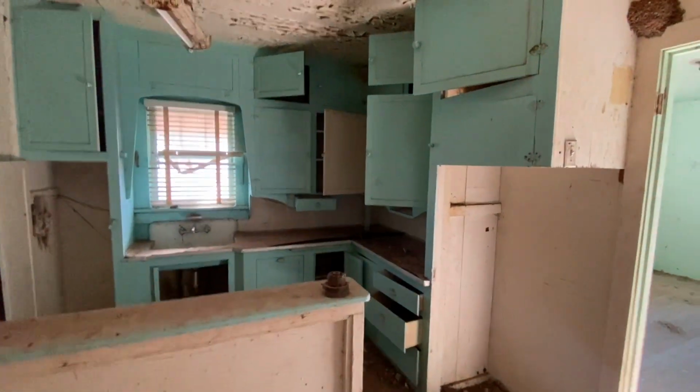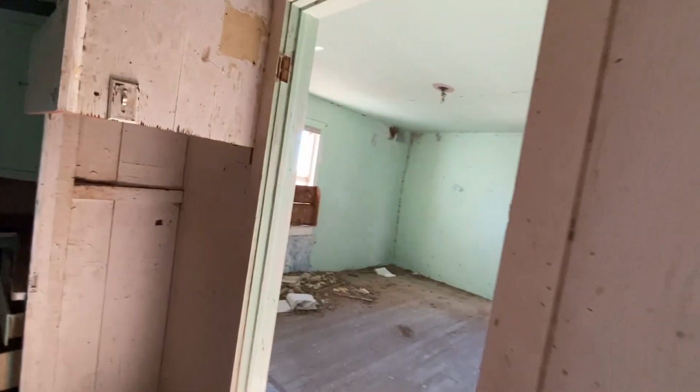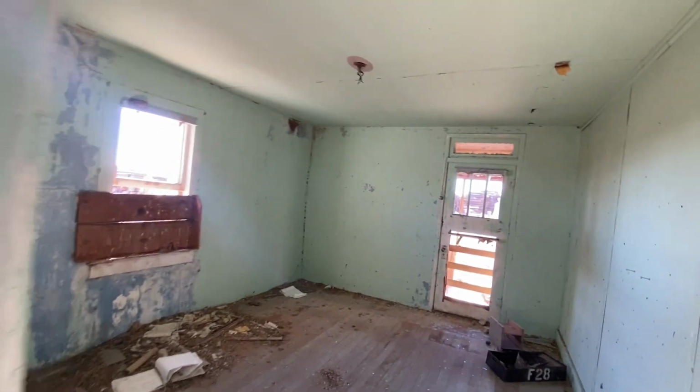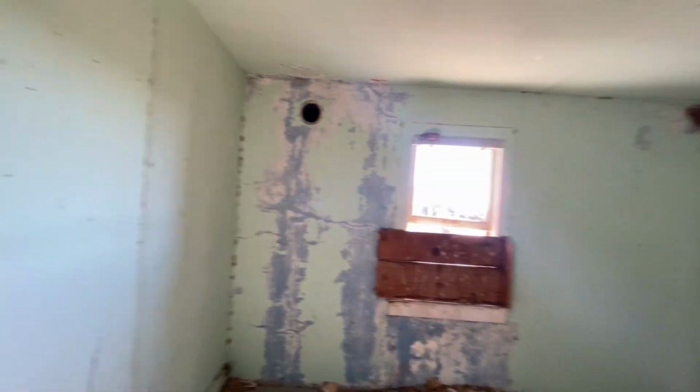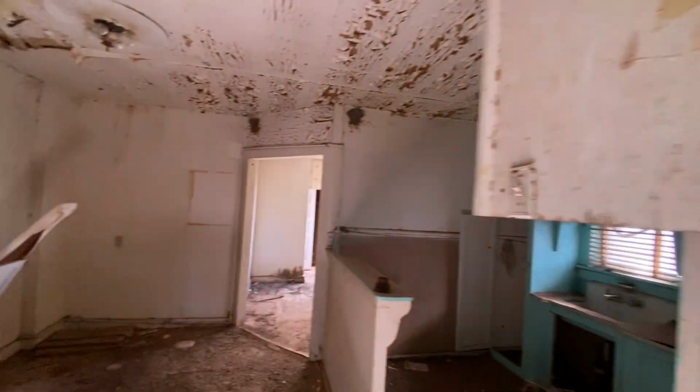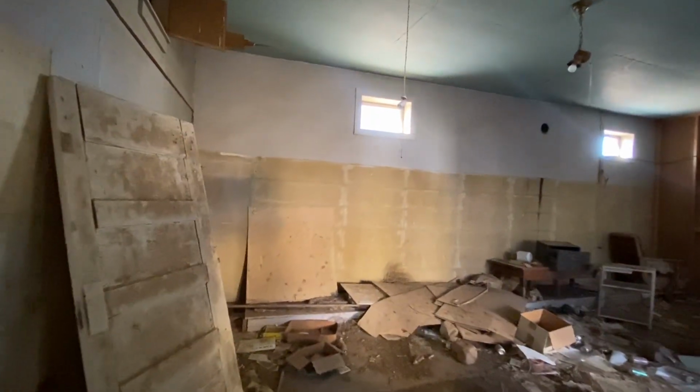Here's the kitchen. I'm assuming because of the way that it's cracking, this is all lead-based paint. I really need to start wearing a mask when I walk through places. I never really think about that until I'm in it, and then I'm like, oh yeah, who knows what the heck is in these places.